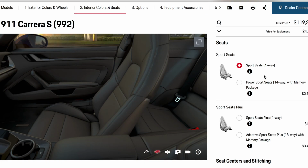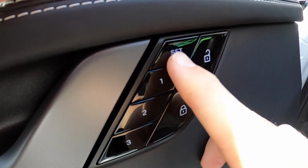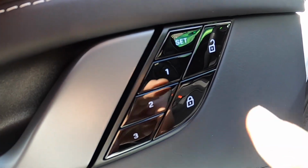You don't see the 4-way seats very often. It's certainly something that always tempts me. The thing that I like about the 14-way and the 18-way, on top of being more adjustable and having lumbar support and so forth, is that they also have the memory package, and that memory package is nice. It memorizes not just where the seats are, it memorizes all sorts of other settings in the car, including the air conditioning settings and the mirror settings and all sorts of stuff. And so that's often the reason why I end up going for 14-way or 18-way seats in my cars, just for getting the memory package more than anything else.